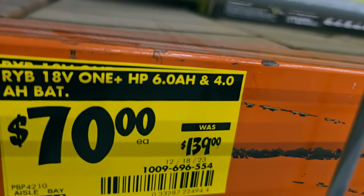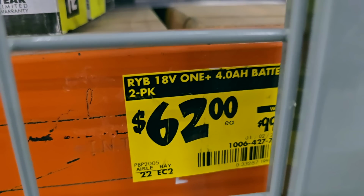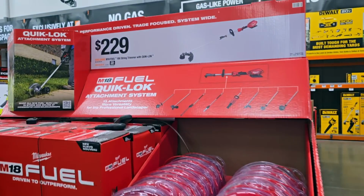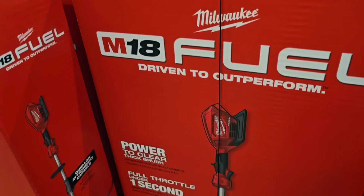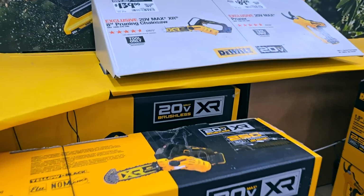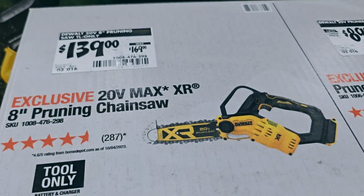Personally not a fan of those, but if you gotta do, you gotta have it. $91 down from $129. Multi-tool. Those are all Jobe. 4 amp hour battery 2-pack, $62. Not too bad. It's actually pretty good. $229 for the string trimmer with quick lock. This is tool only. I believe these prices are coming down. Maybe because they're trying to put new things in here. Maybe that's why. $139 down from $169.